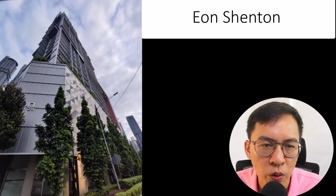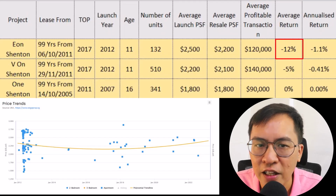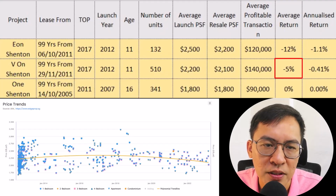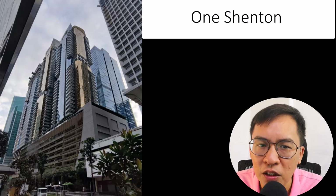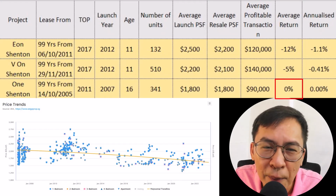Further down Shenton Way, we have Eon Shenton, which failed miserably since launch. It recorded a 12% decline in value. Likewise, Eon Shenton also did not perform up to expectation at negative 5% since 2012. One Shenton did not do any better with a flat line since 2007. Seriously, what is happening here?